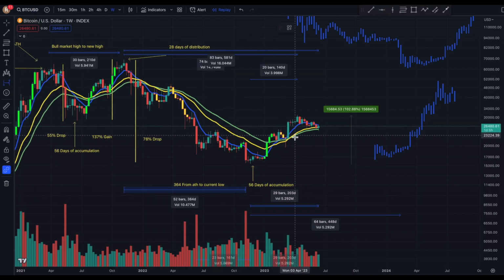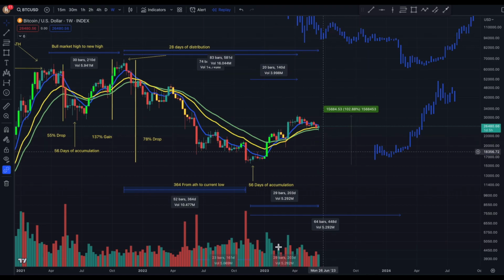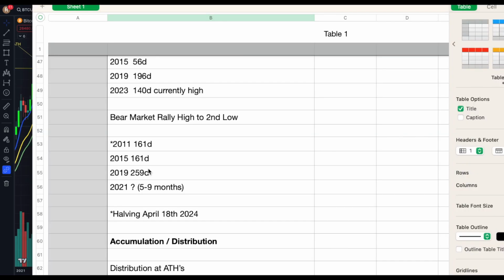So we want to see where we're at now. We're calling this the bear market high to where we are currently, 63 days. So even if we were to match up with the previous market cycles, we still have a ways to go for that double bottom. So definitely keep that in mind. A lot of things can happen.